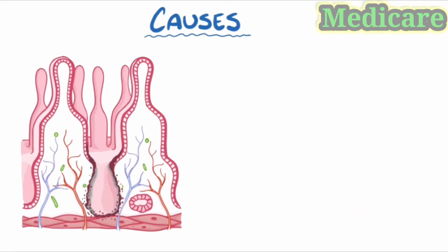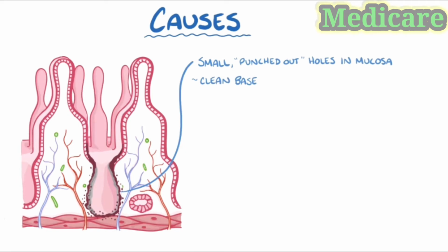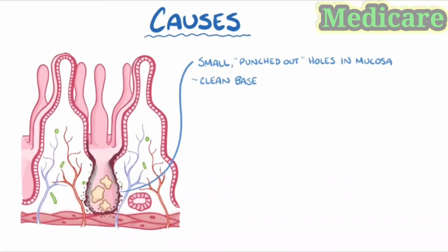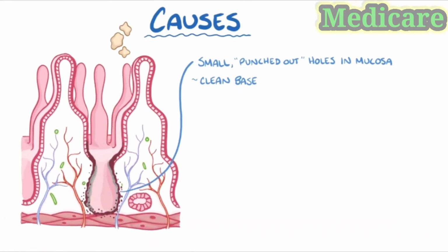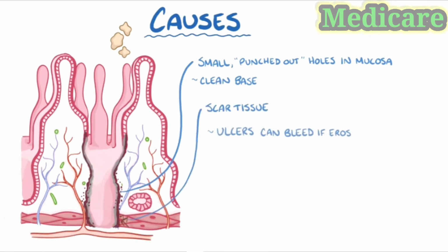Peptic ulcers that result from any of these mucosa-damaging mechanisms are usually small, round, punched-out holes in the mucosa. The ulcers usually have a clean base, because the hydrochloric acid secretions and the constant churning is a bit like a dishwasher, actually keeping debris out of the ulcer. Typically, beneath the base is a layer of scar tissue and blood vessels, and occasionally the ulcers can bleed if the erosion goes deep.